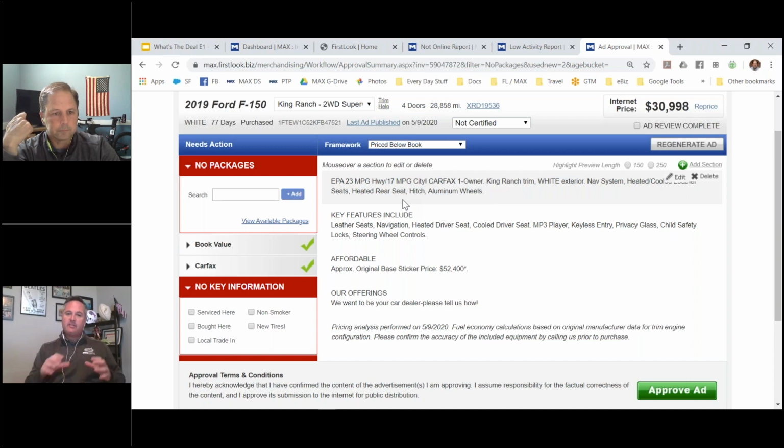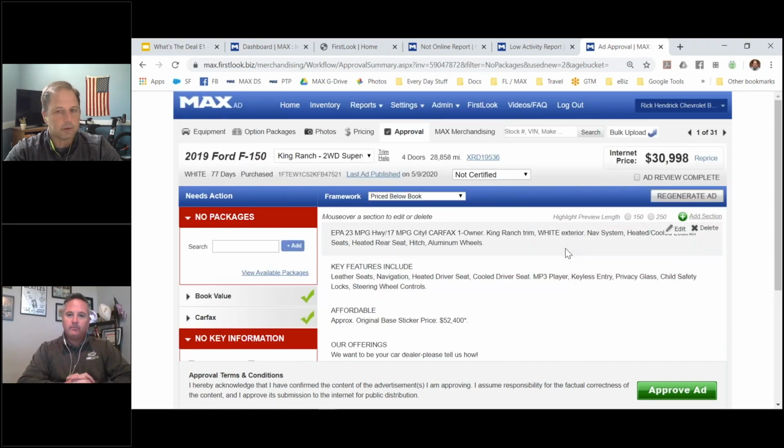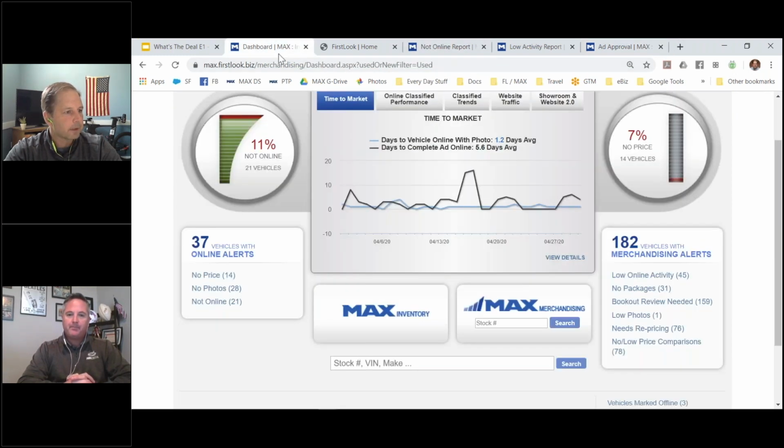So it's not just getting those eyeballs on your third party sites, but it's also giving that information to your sales staff so they can be instant experts on every single car on your lot. I think this page alone is probably a future episode, when we could spend 10, 15 minutes talking about this. Yeah, 100%.